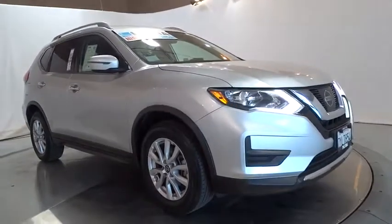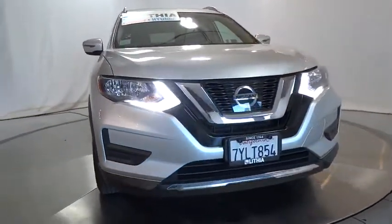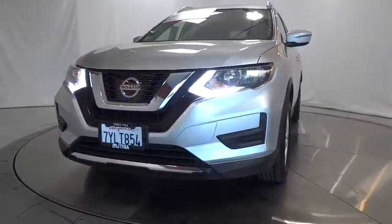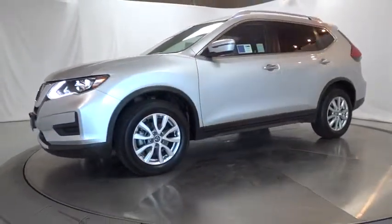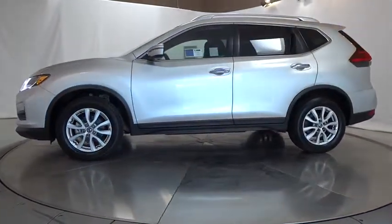The 2017 Nissan Rogue. The stylish Rogue gets 27 mpg and still boasts nearly 58 cubic feet of cargo space. With a 5-star side impact safety rating and confident handling, the Rogue is more than you expect and everything you deserve. This vehicle has less than 45,000 miles.